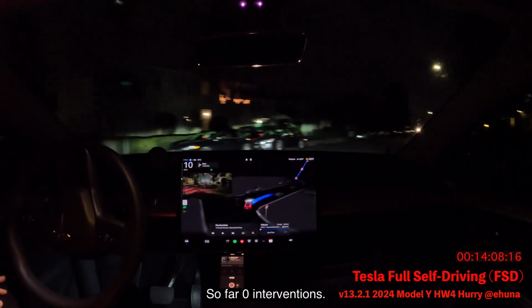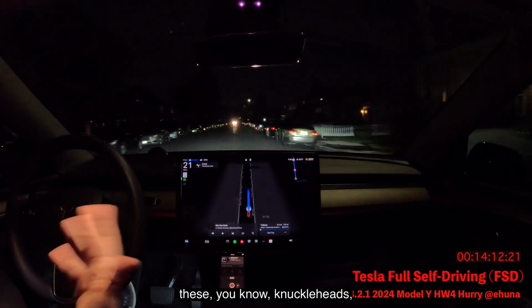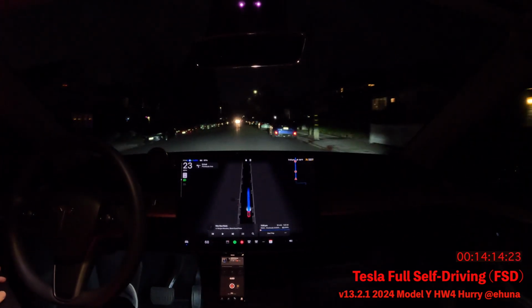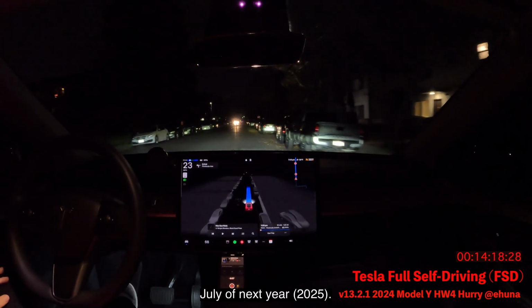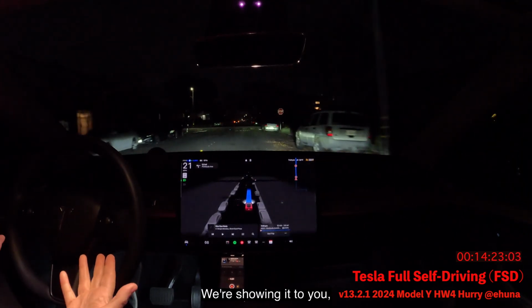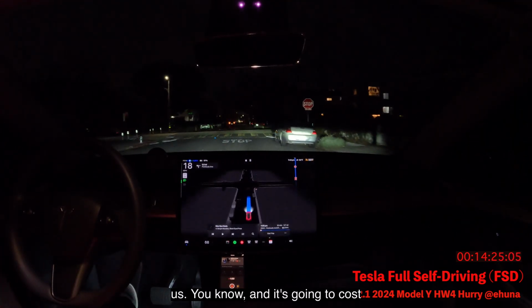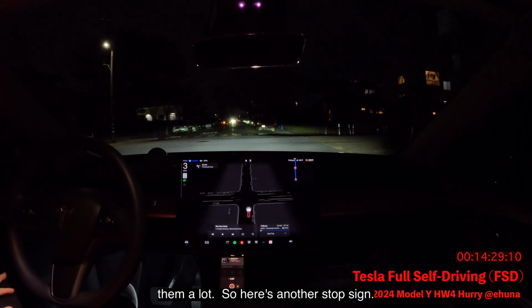Wow. So far, zero interventions. I keep telling these knuckleheads that they better believe us that this is going to go unsupervised by July of next year. We can see the progress. We can feel it. We're showing it to you, and they don't believe us, and it's going to cost them a lot. So, here's another stop sign.